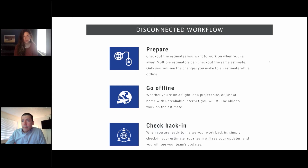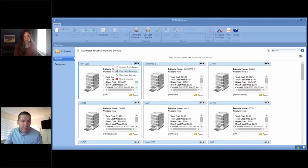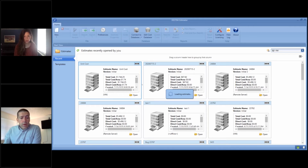So let me bring up Estimator here so I can show y'all some of these new features. You have a couple different ways to check out an estimate now. It's within the recent screen and the ellipsis in the top right. You now have this ability to check out an estimate, and also if you have an estimate open, we'll just open up this unit cost estimate, and from that you have a new button inside Estimator on the Home tab that is called Checkout Estimate.